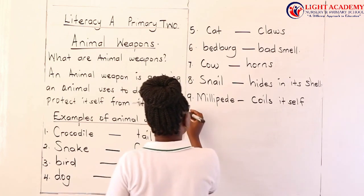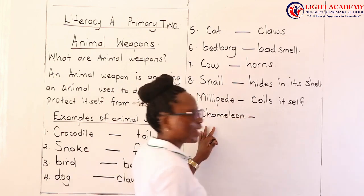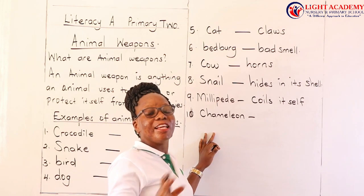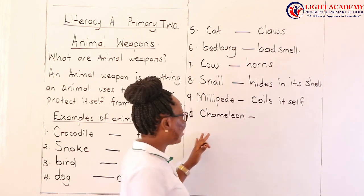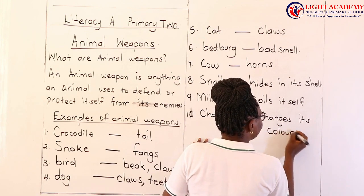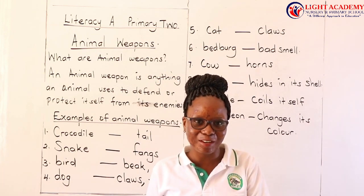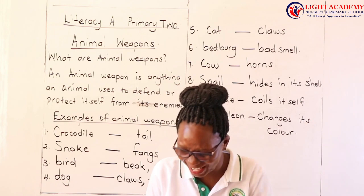We have a chameleon. This interesting animal, when it senses danger, if it is standing or lying on a green leaf or green grass, it will turn into the color of that object it is standing on. So it protects itself by changing color. When it is sitting, standing, or sleeping on a brown object, it will turn into the color of the object it is standing on. Such that when you come looking for it, you will just see the color of the object. You will not know that there is a what? A chameleon. What a wise animal it is.